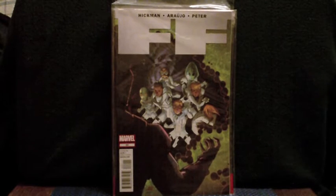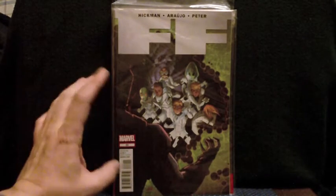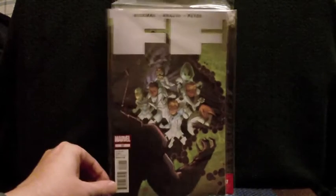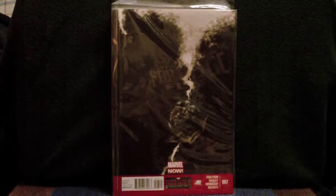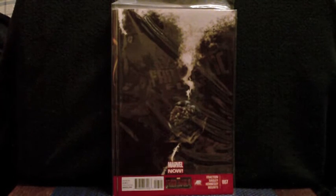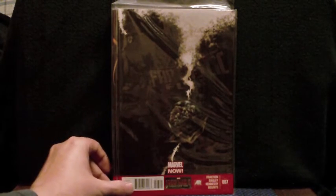Hickman's run on FF, the Future Foundation, again primarily about the kids in the Fantastic Four universe. That's issue number 22. Then on to Fraction's run on Fantastic Four. I think this is about, was it 2013? Somewhere around that, about 4 or 5 years ago.